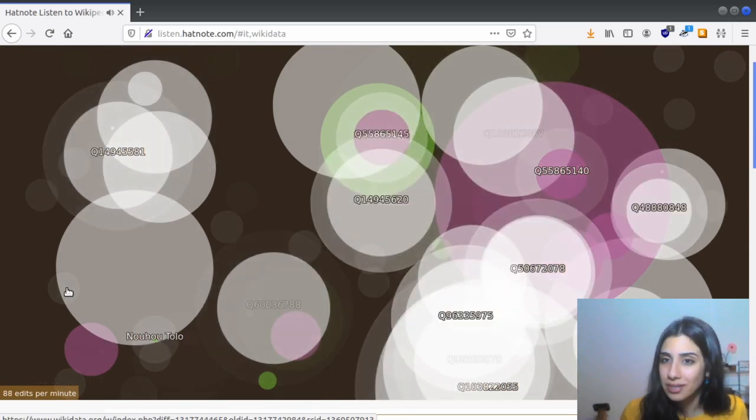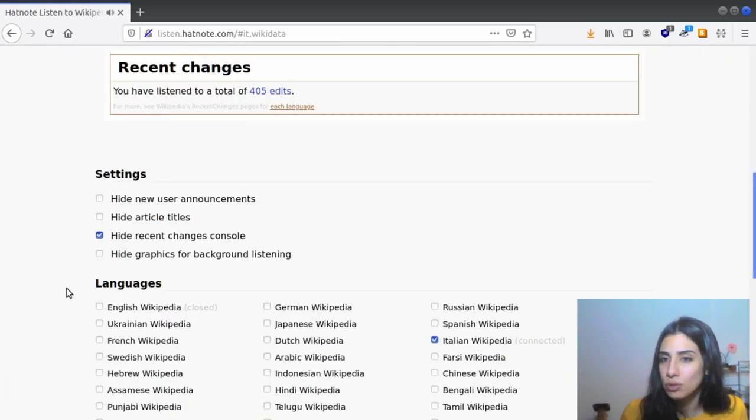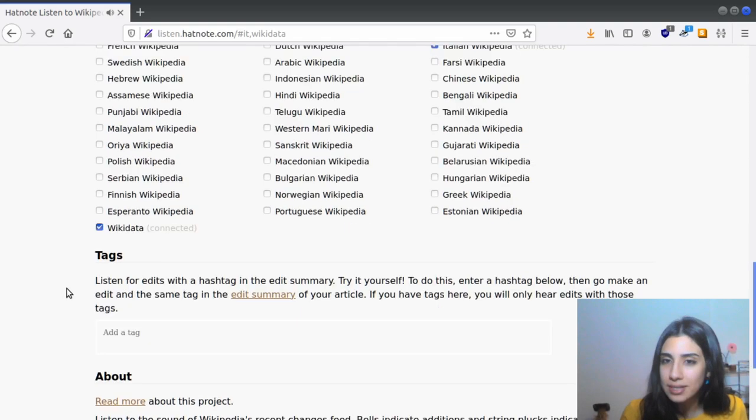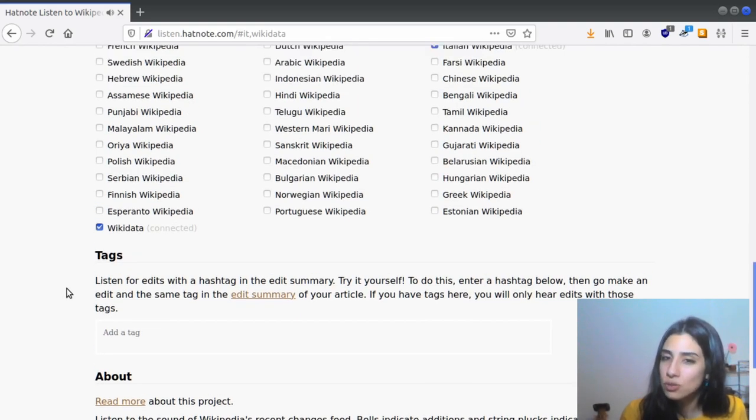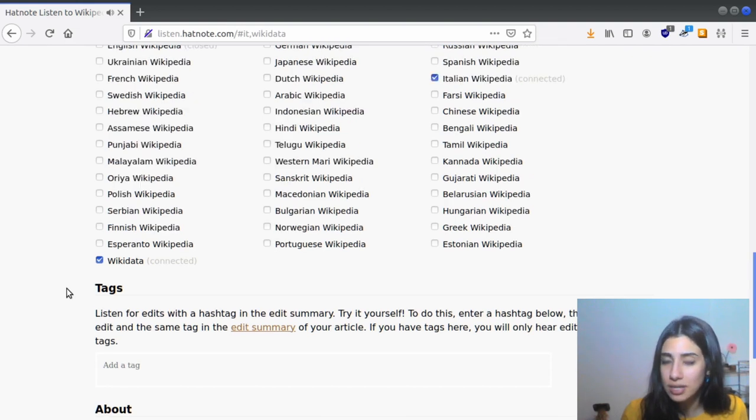The last option that Listen to Wikipedia gave us is the ability to filter by tags in the edit summary. I personally find this super helpful when it comes to following the changelogs of an editathon. If you are a facilitator of an editathon, tell everyone to include a tag in their edit summaries and listen to their changes from Listen to Wikipedia. Don't forget to grab your popcorn though.